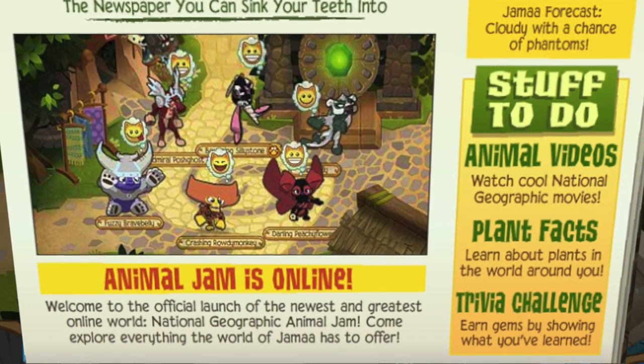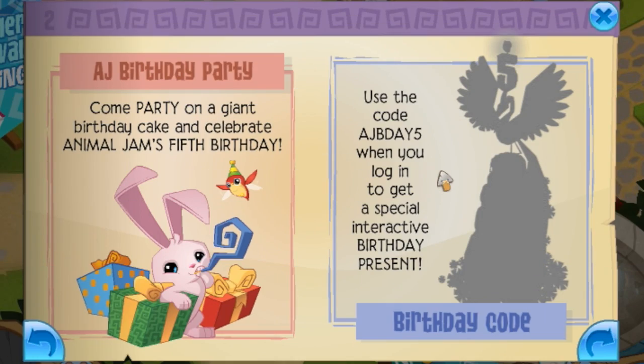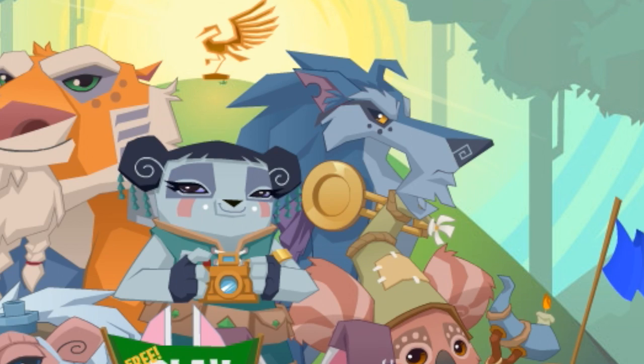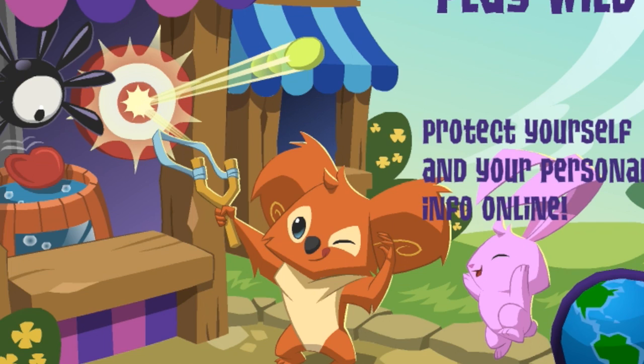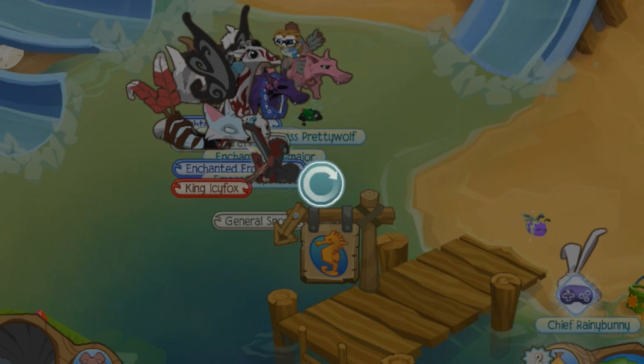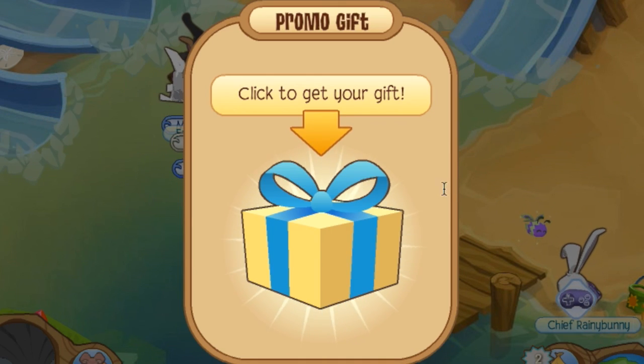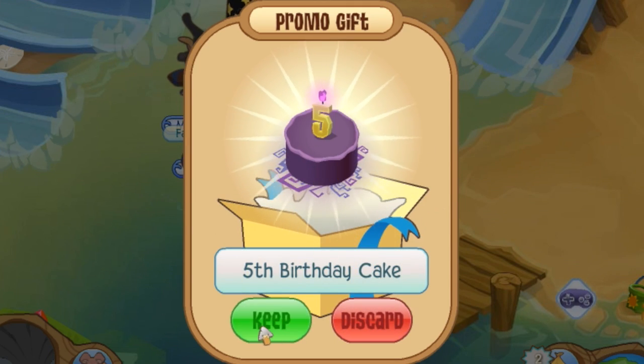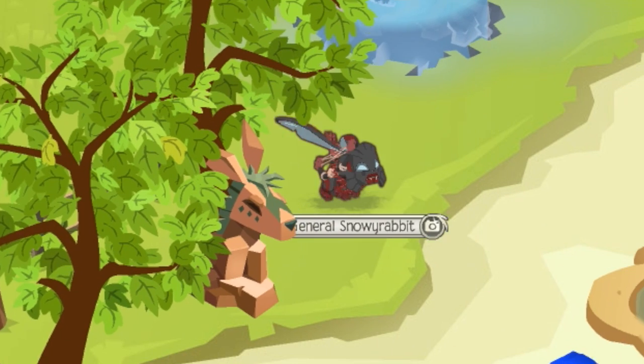So that's pretty exciting. If you use the code HABDAY5, you can get an interactive birthday cake, probably. It looks like a birthday cake to me. Let's go check out the code. And they're having some issues where the code doesn't actually work very well with some people's accounts, so hopefully they'll fix that soon. Just try multiple times, maybe with all capitals, maybe with all lowercase, whatever works. And then when you open it, you get this phantom-y birthday cake. Let's go try it out on the beach.